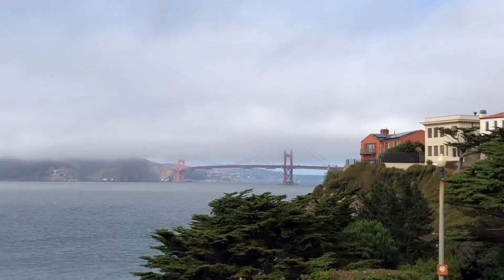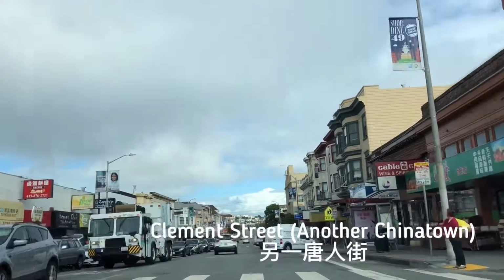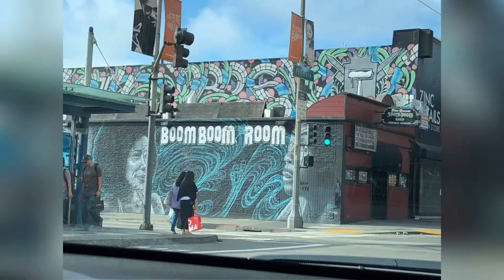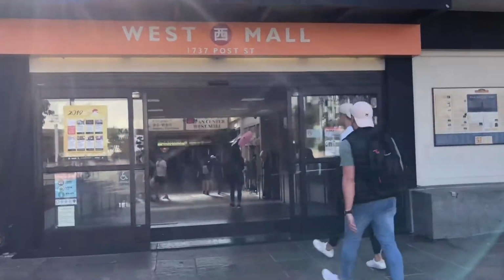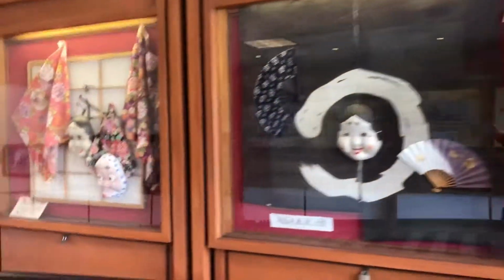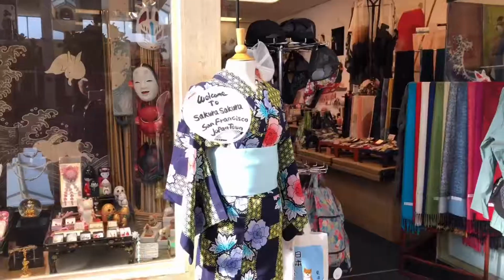Look, the Golden Gate Bridge is covered by fog. Clement Street is another Chinatown in San Francisco, but this one is smaller than the one we showed you earlier in the video. And here's Japantown. San Francisco also has a lot of Japanese people staying here. The Japan Center is my favorite mall in San Francisco. There are a lot of restaurants, shops selling lovely and cute stuff, a big bookstore that sells a lot of nice stuff, and a big Japanese supermarket.